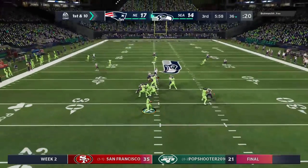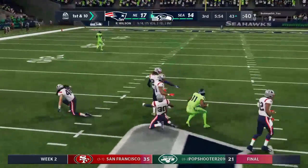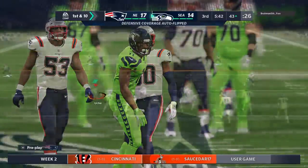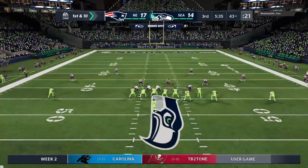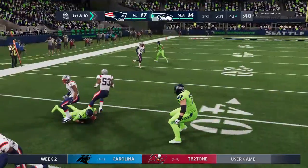Wilson after the play fake to Carson. He goes full extension, and he's got it. A good pickup there, 21 yards. Philip Dorsett catching the pass there against his former team. Played 3 years with the Patriots after 2 in Indianapolis and was a member of the team that won Super Bowl 53, you might remember.